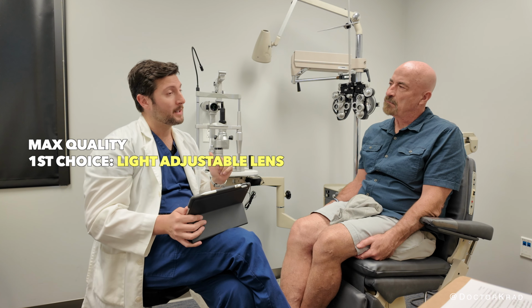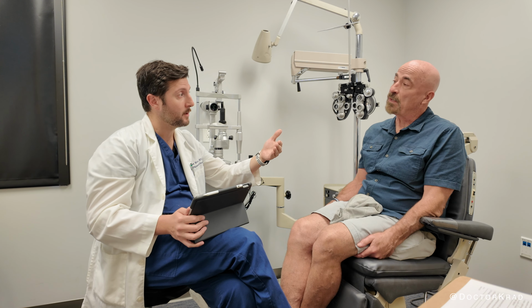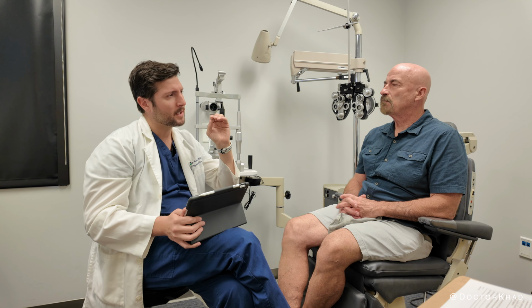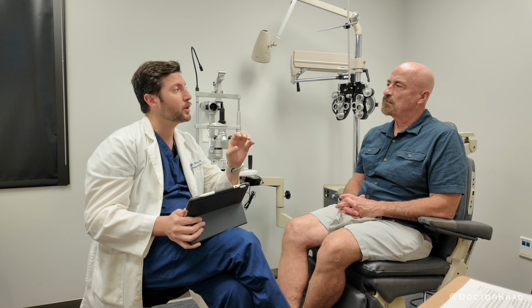With the light adjustable lens, you'll have pretty good computer distance vision. You would still have a mid-range. There are lens implants when we correct astigmatism where it really doesn't include mid-range, but I found from my experience the light adjustable lens gives you pretty good mid-range vision.